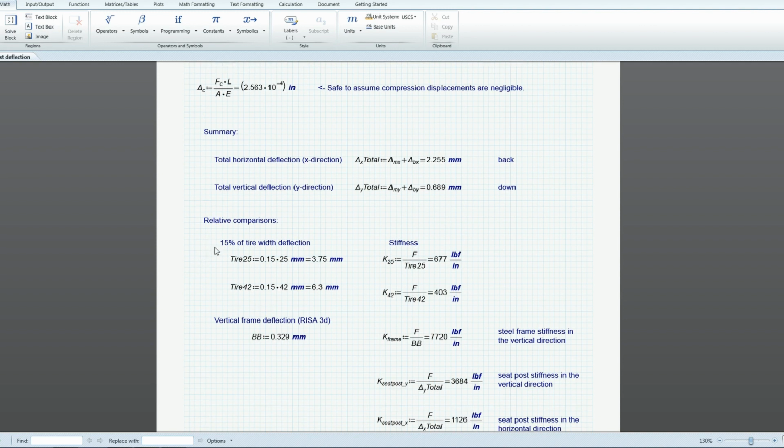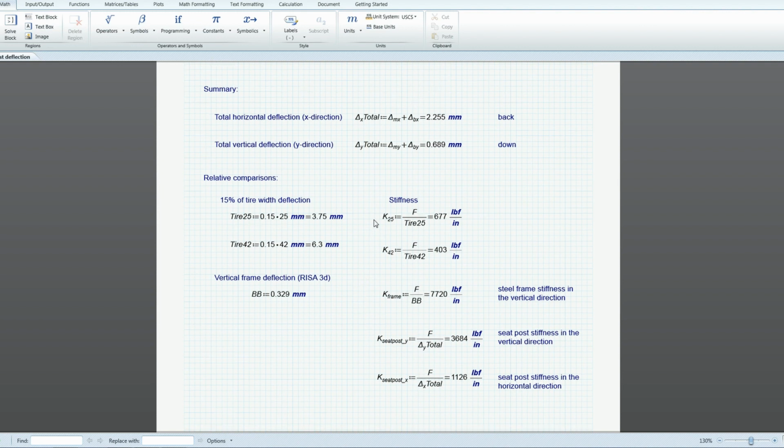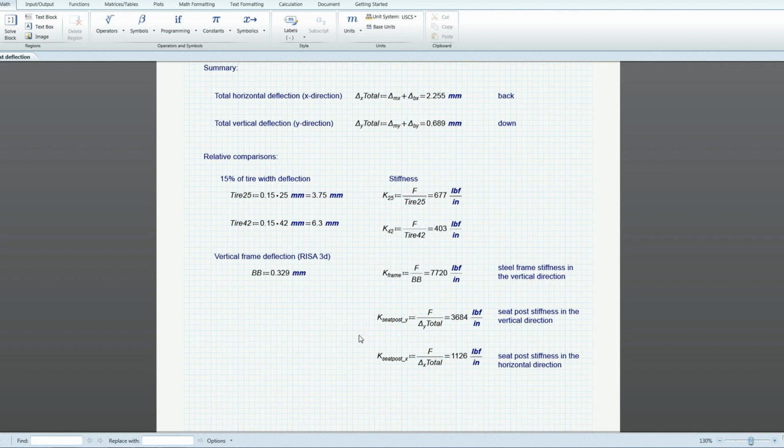So for example, 15% of tire width deflection is a very common way of estimating tire deflection. We can compare tire deflection to vertical seat post deflection and see how much different they are. And then on this last column, we can compare equivalent stiffnesses. The equivalent stiffness for a tire under load would be, let's say, 677 pounds per inch, whereas for a bicycle frame we might have 7,720 pounds per inch. So as you can see, we're able to make some relative stiffness comparisons with this column.